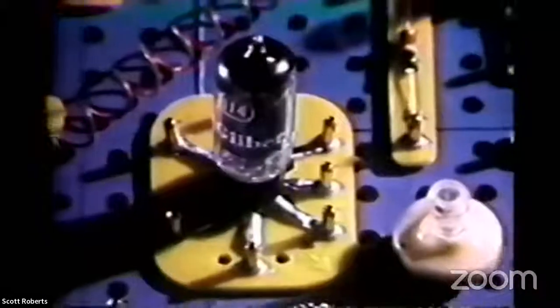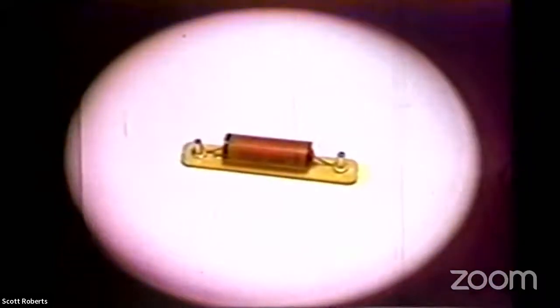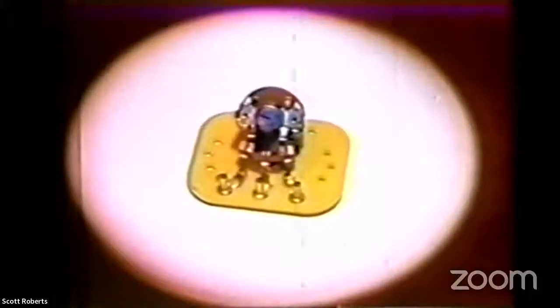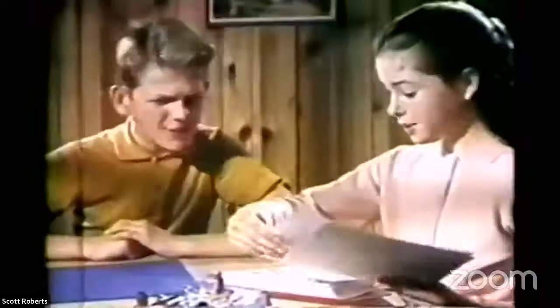The world of electronics is the world of radar and sonar, of guided missiles and television and countless other wonders. It is also the world of Gilbert electronic sets. These tiny precision parts, resistors, capacitors, diodes, potentiometers, are the same as those used in satellite guidance systems and giant computers.